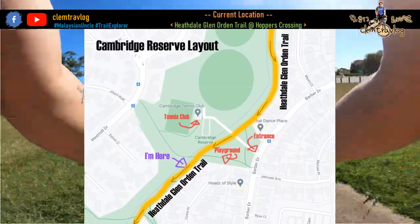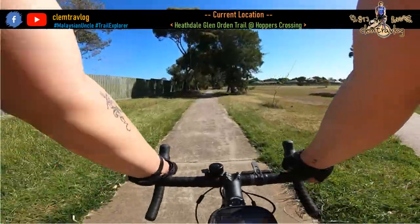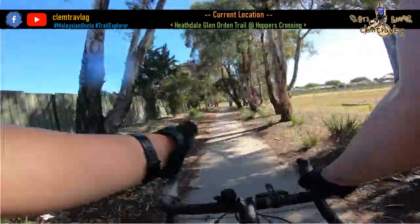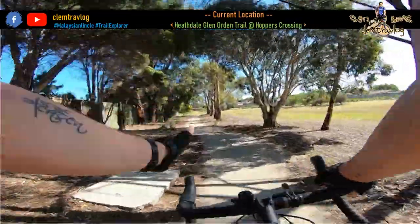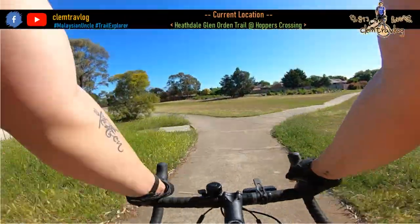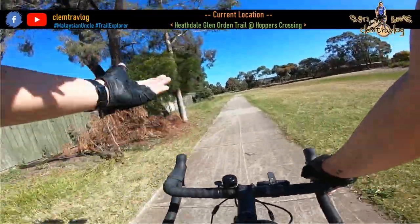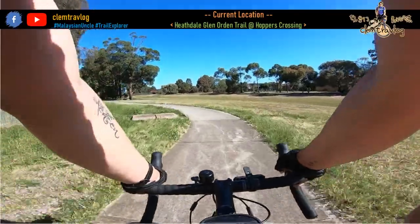Continue south. So this trail is usually very quiet. This is definitely a very good place for walking, jogging and cycling. There's not much turning and basically the view is quite obvious. Not much blind spot, so it's kind of safer and easy, and you can ride fast on this trail.